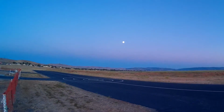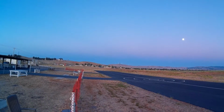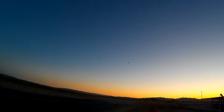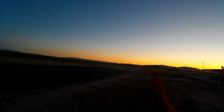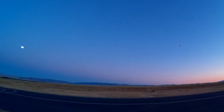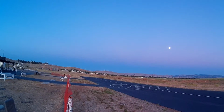Touch and goes. Gear down. Try to keep that nose up the whole way. Gear up. Remaining 1 minute. Do a close pass with the Hawk.